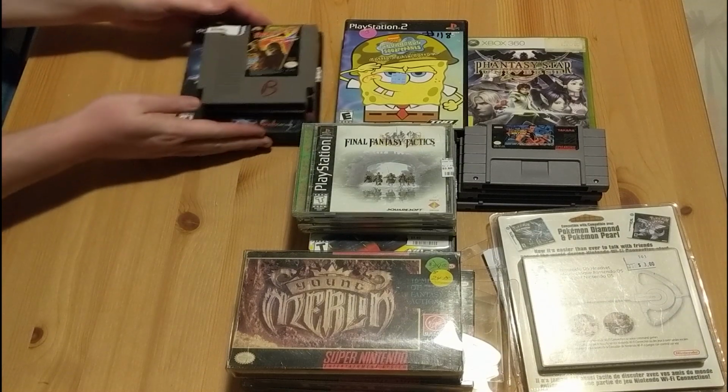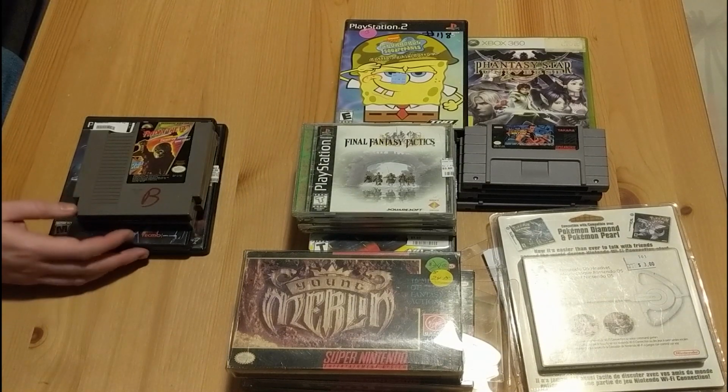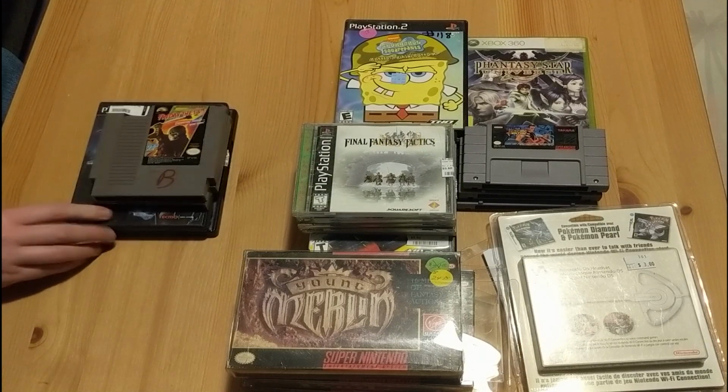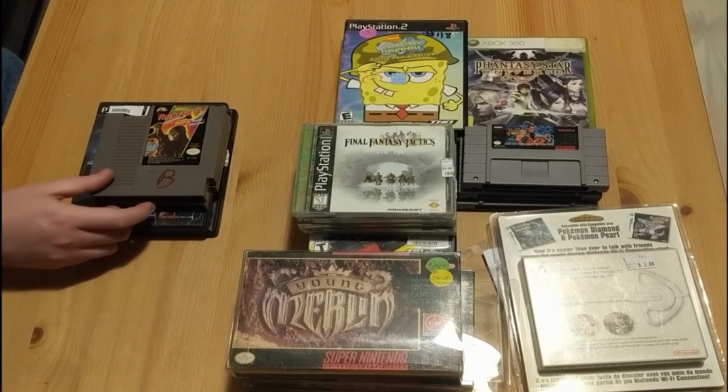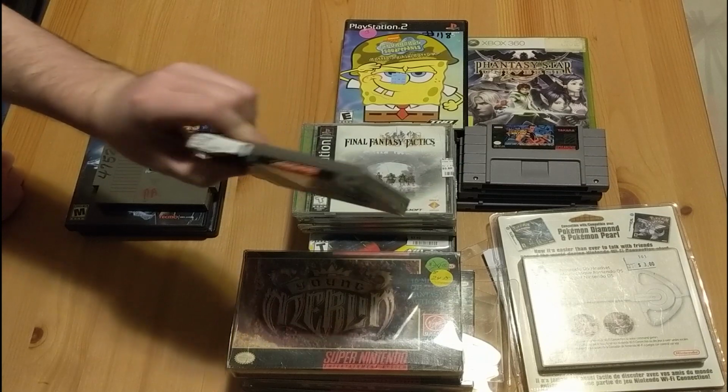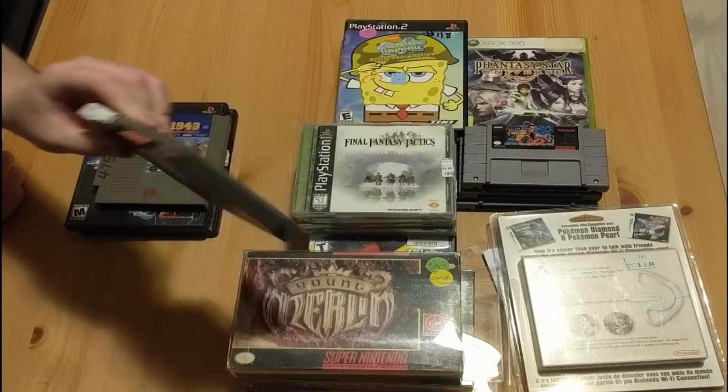So the next one was another pawn shop that I went to, and this one I actually had been to before, and I bought a few PS2 games before, but this time I went ahead and bought a few NES games and 2 more PS2 games. But some good ones here. I got Friday the 13th, didn't have that. Another one of those kind of classic NES games. This was $5.